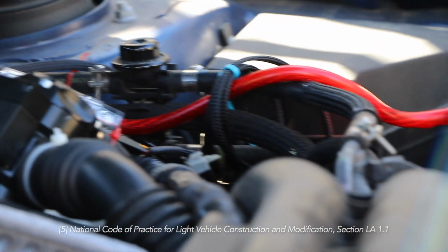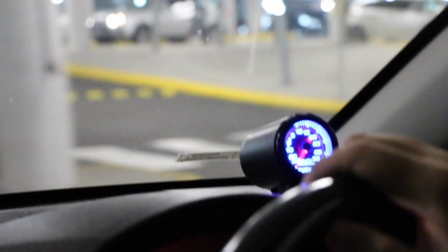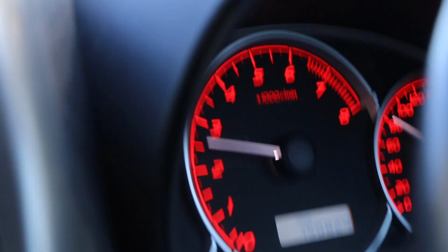But what do these laws have to do with the modifications that you're planning? Let's take a look. When it comes to engine modifications, replacing engine components with OEM parts does not require a certification. However, installing any kind of forced induction like a turbo or supercharger will require a pre-certification. In fact, any engine components that increase power by more than 20% of the original factory power will require prior certification. It's also important that any emissions control systems within your car remain intact.